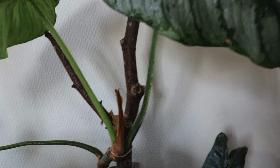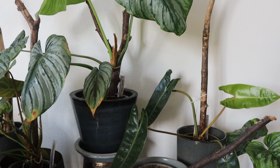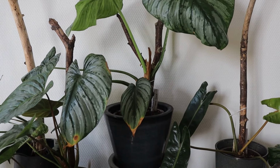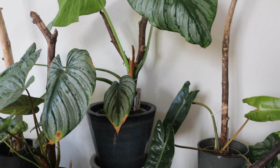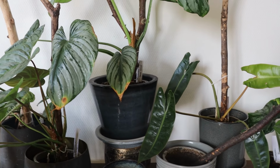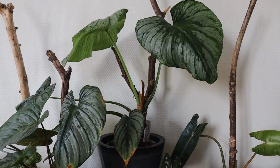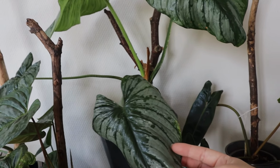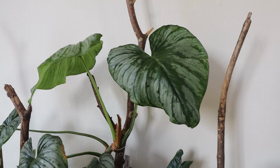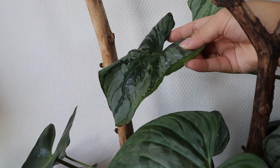My Philodendron Mamae and Philodendron Plamaniae are kind of weird plants, because as you can see, this is my third Philodendron Mamae, and it will be my last if this one dies. But none of my Philodendron Mamae have grown great. They all get kind of these spots, and that's because I'm not great with watering, so that's on me. But most of the leaves are coming out like this, which is kind of weird looking.